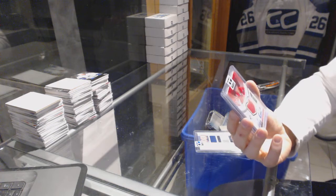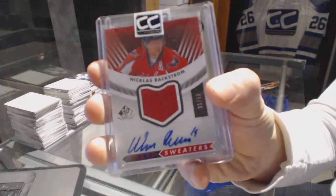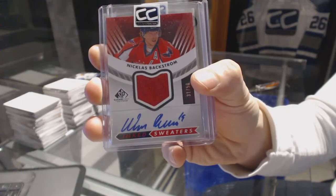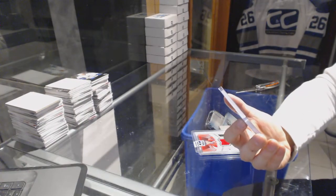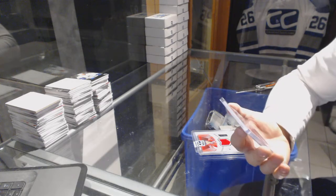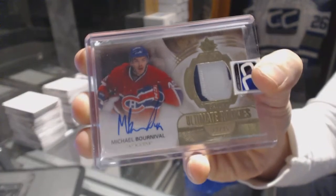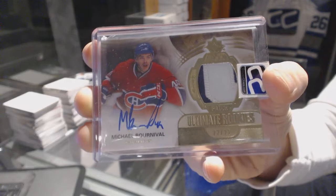We've got a 12/13 SB Game Used inked sweaters. Numbered 31/50, Nicholas Backstrom. And we've got a 13/14 Upper Deck Ultimate Rookies patch and autograph, numbered 22/25, Michael Bournival. Ultimate Rookies patch and autograph.